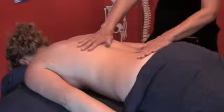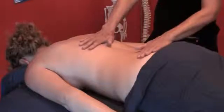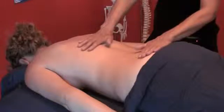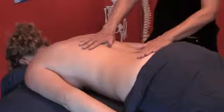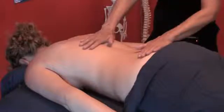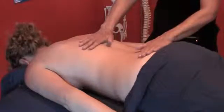I have had cases where sciatica has been worked for literally months, and within 30 minutes of a sacral pull, the pain has gone away. Now, that doesn't happen all the time, but there have been cases like that where the pain held. Just a couple follow-up treatments, and they were pretty much out of the back pain that they had been suffering from for so long.